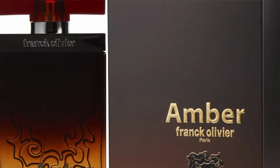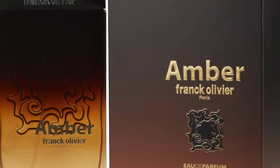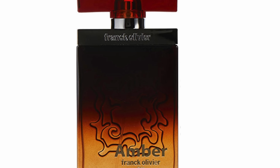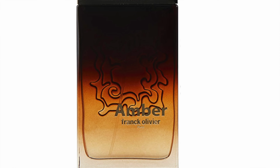Maybe figure out a way to get a sample. Or I don't think it's very expensive, so you can buy it, keep it on hand. But it's amber, vanilla, labdanum, patchouli, vetiver, sandalwood, bergamot, and orange. I think it's a great amber on the budget side, and definitely in the ballpark of something like Ombre Nuit from Dior. Let me know if you're familiar with amber from Frank Olivier. Put a comment down below.